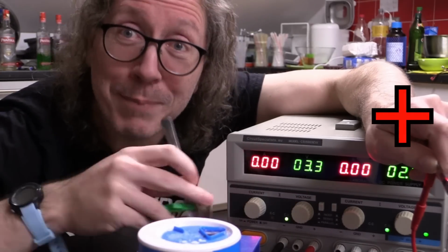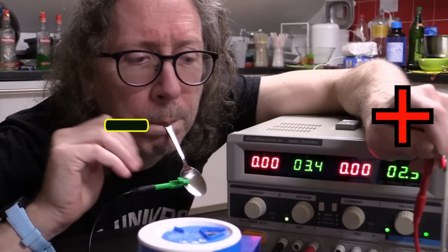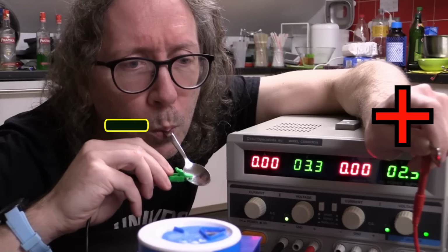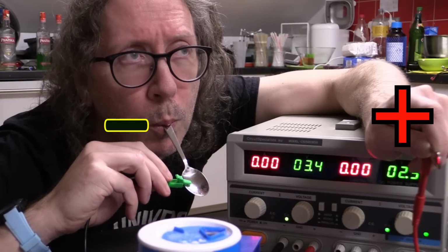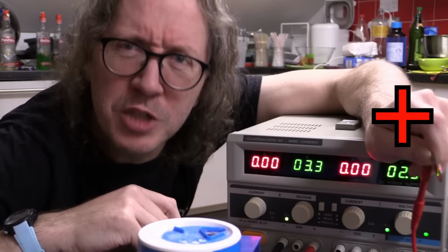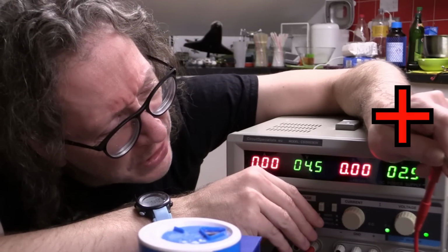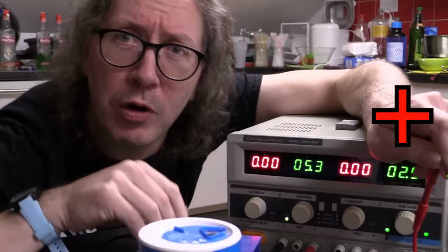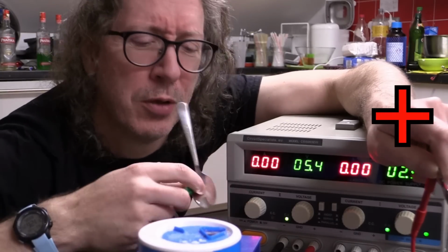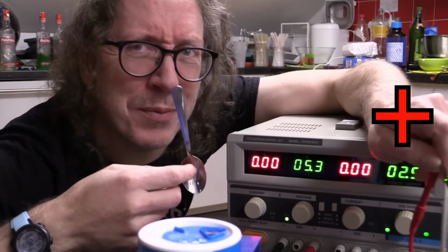This is like an AA battery. And now, there starts to be a very slight stinging on the tongue. Now let's go up to 5 volts. So this is more like a USB type voltage. This is probably the voltage they have on their device, because virtually all USB stuff is about 5 volts.